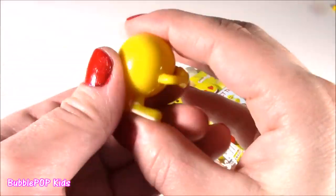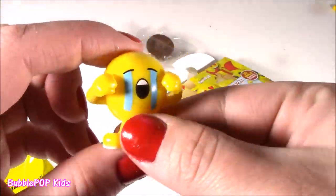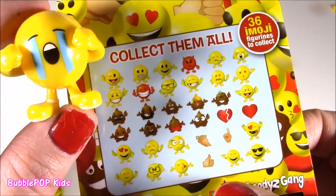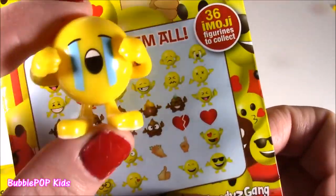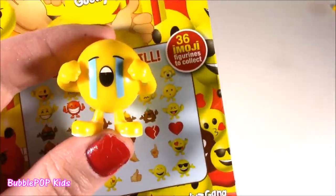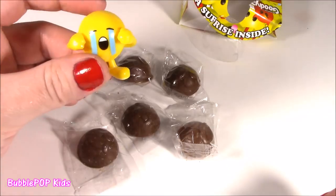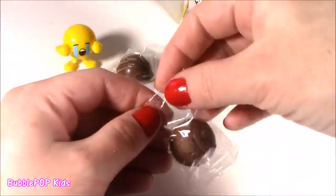Oh, are you serious? Like, I didn't want a yellow emoji. I wanted a brown poo-poo. How'd we get this one? Oh, there were so many different poopies to get. But I wound up getting this whiny little crying emoji face. Where is it? Right there. It's crying a river. Seriously Bubble, there were 36 emojis to collect and we got this guy crying a river. Please. Got this little goofball here and we got 5 of the yummiest little chocolates ever.